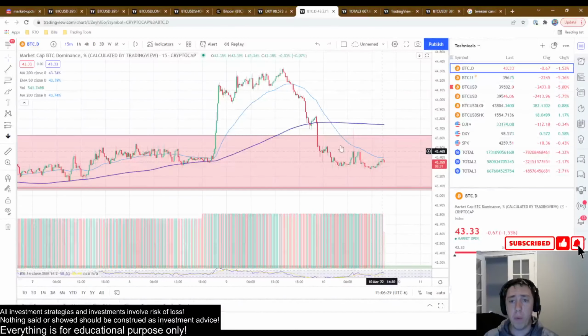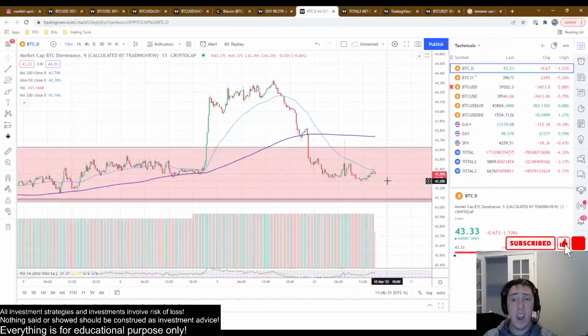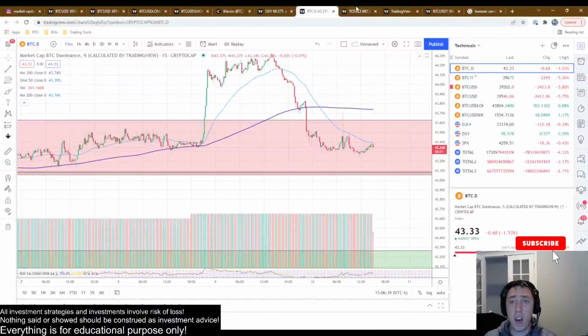But ultimately, we want to see this weekly breaker continue to hold as resistance. If it does start to trade back above this level, that'd be a very bearish sign. However, we want to see it keep dropping. That's what we're looking for, guys.